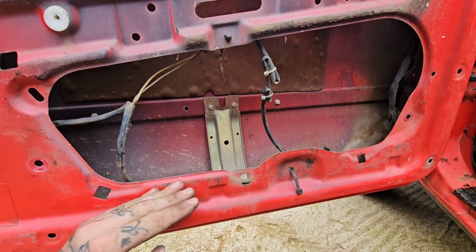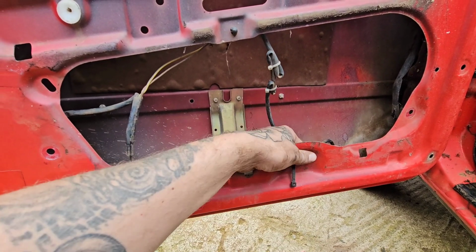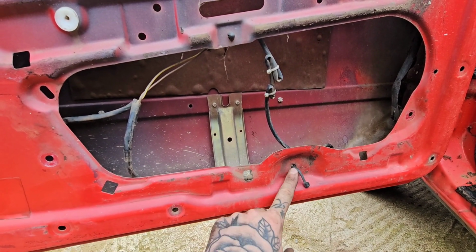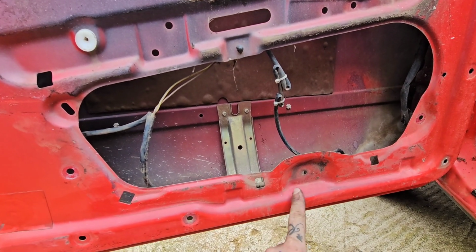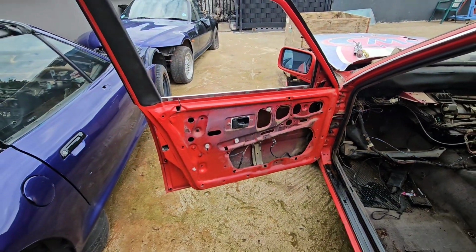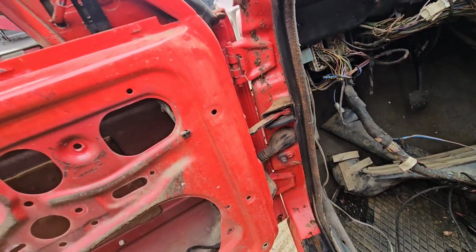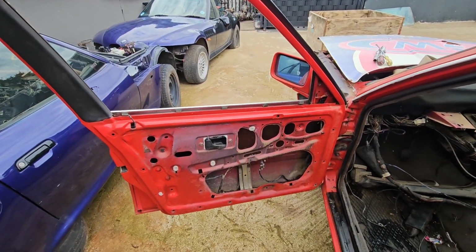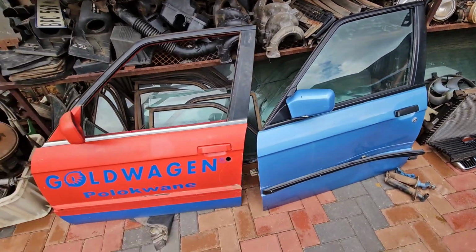Just check on the bottom here, the chrome bumper is completely straight, it doesn't have this dimple anything here, and then the plastic bumper typically has this dimple. So yeah, just something to note and something to check when you're changing your door. And I don't have anybody here to help me take a video, so I'll see you guys when the door is off.